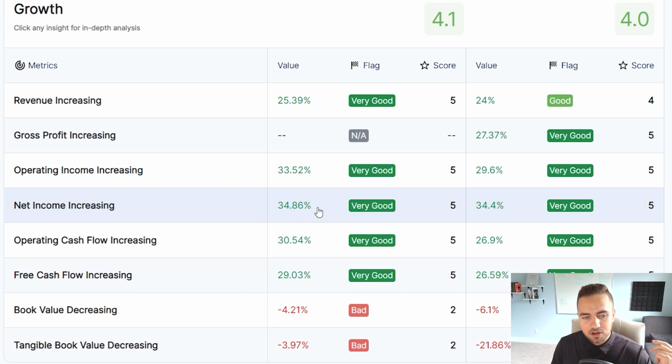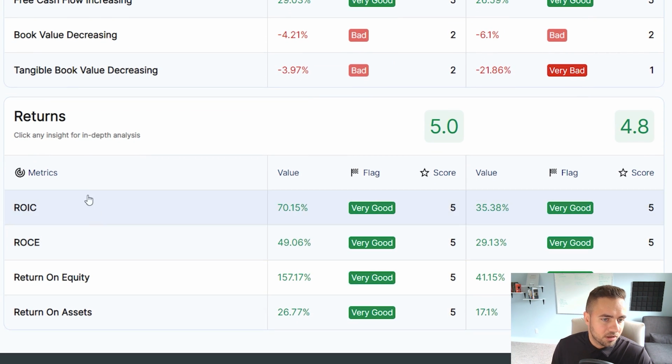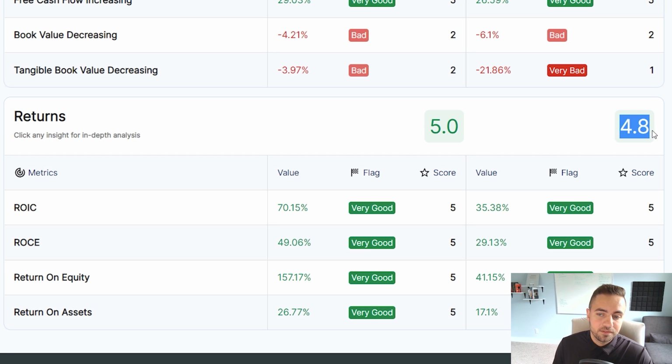Revenue, operating income, net income, operating cash flow, and free cash flow are all growing faster than Visa, and in some cases quite substantially faster. It does look to me like Mastercard is the faster growing company. Now, if we look at returns, Mastercard has a perfect 5.0 versus Visa's 4.8.